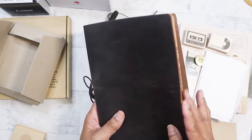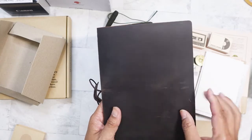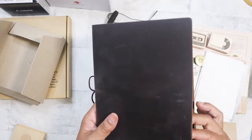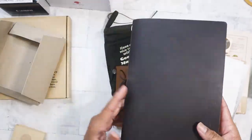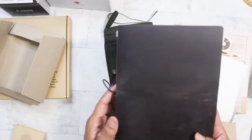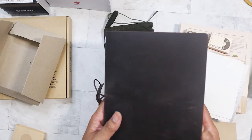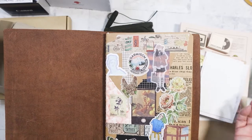The leather is not as nice as this. This one is really butter smooth. The other one's a little bit more rough and a little bit more thick, but it came with like three inserts. And I'm like, well, Sunday is $4. Everything in the store is $4. So why should I go spend $12 to get four inserts? Or better yet, I was thinking I was just going to make my own inserts.